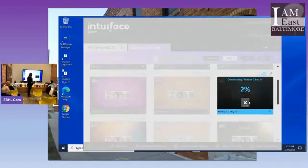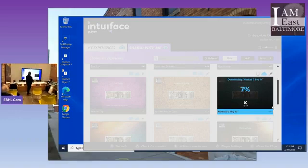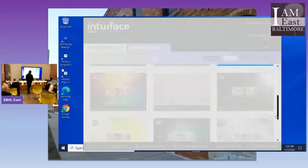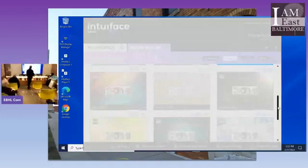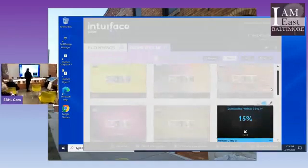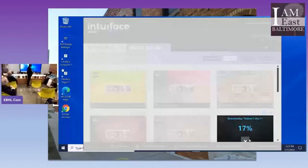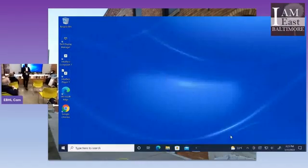That was not downloaded yet, so we're going to move to the next one. It's going to take a few minutes. Do one to start. So we'll do another one, Kids Scoop.